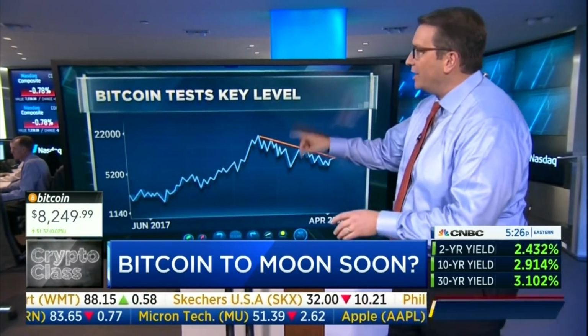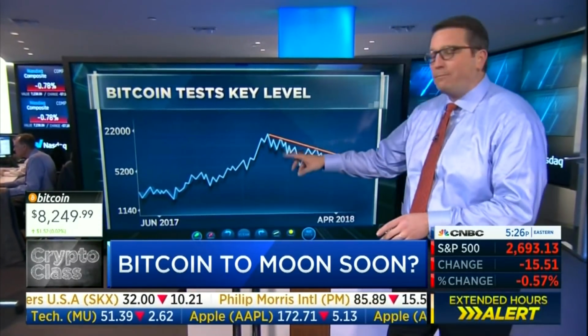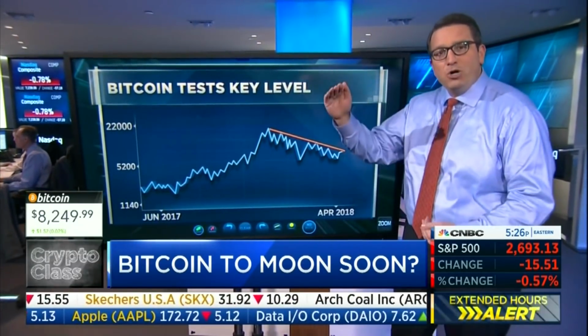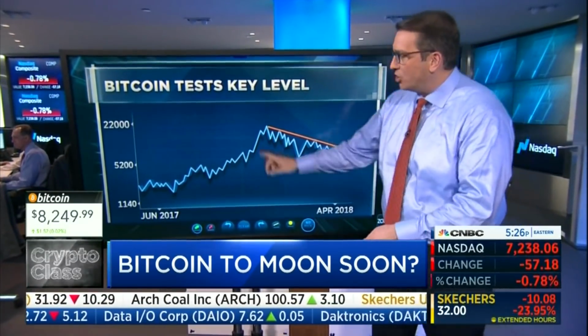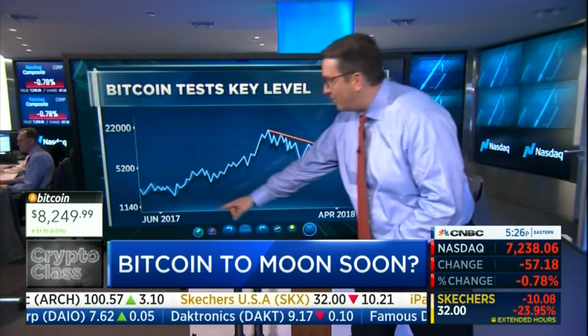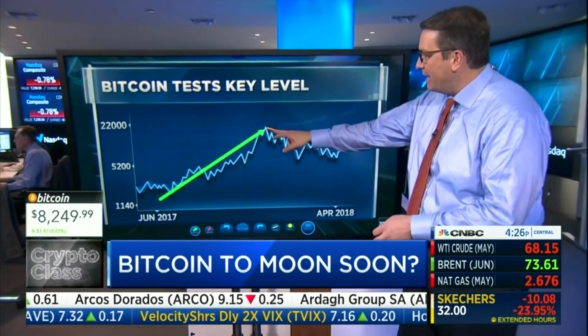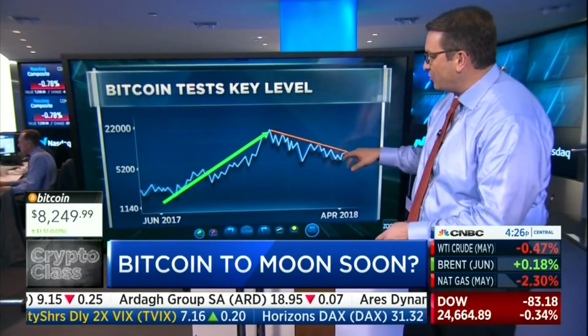So taking a look at the chart, this is a log chart. In Bitcoin, people use a log scale, because this kind of normalizes the big moves. So log chart since June, you see we have this big run up here, okay? Right to the top, that peak was 19,000. Now we have a downtrend.